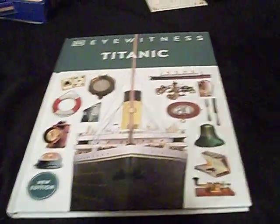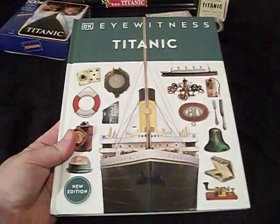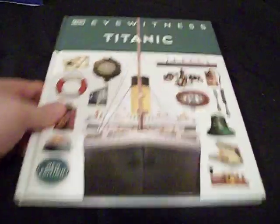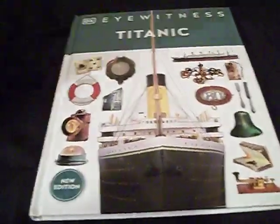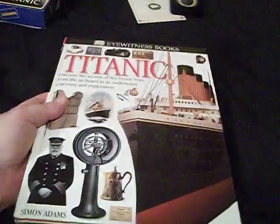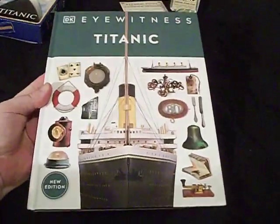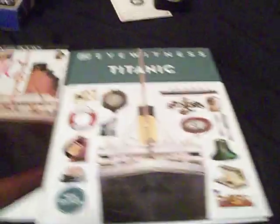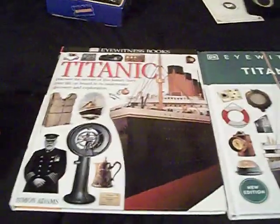There you have it. That is my look through of this book, and honestly, it's an amazing book. I like the fact that they have taken such an amazing classic book, and they've updated it for the modern era. So this definitely would be worthy on the shelf of any Titanic buff. And so there you go, guys.